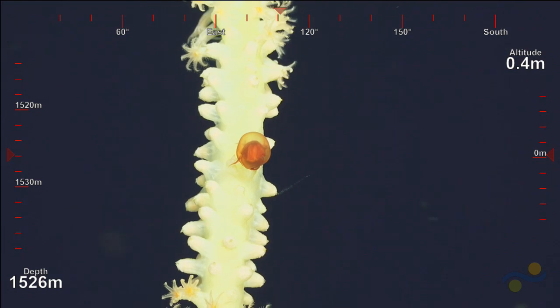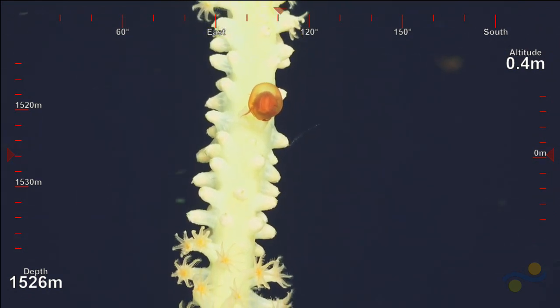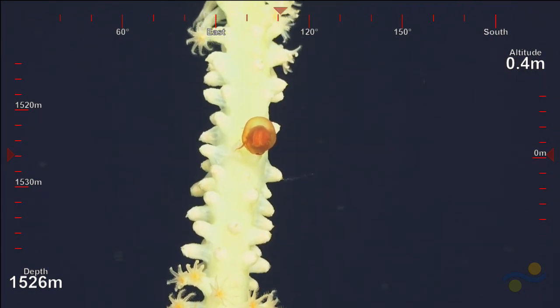Okay, so maybe this little medusa is just sucking a little mucus off the top. But look at him. He looks like he's drinking from a bottle. Yeah. Sorry, I have kids, so.